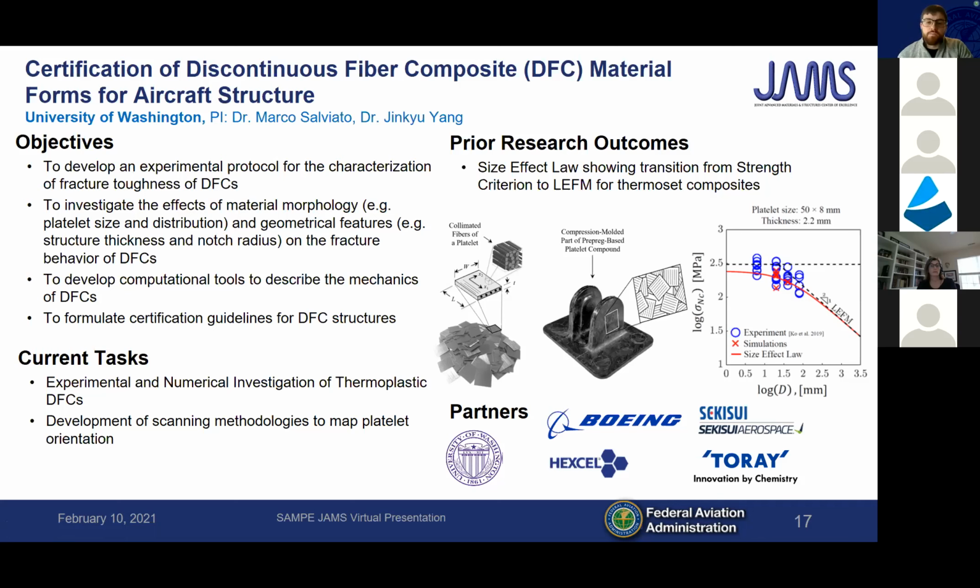And one possibility of being able to recycle this kind of scrap material is through the use of discontinuous fiber composite structures or parts. So DFC is just an example of one, in the center of the slide. They consist of small pieces, which we call platelets. And these can be pieces of a single ply. And they generally are stacked in some random orientation. They can be molded into parts or laid up into parts. And as you guys know, randomness makes things difficult from a certification perspective.